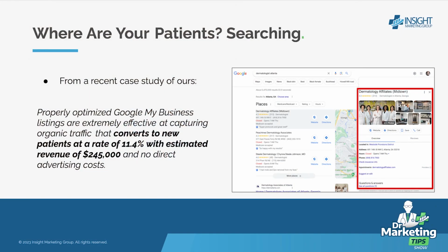Anytime that you can automate some sort of no-show or retrieval text, things like that, to get people back in, all of that helps you attract and retain more patients. But you gotta make it easy, because if it's confusing, you've already lost the patient. So where are your patients?